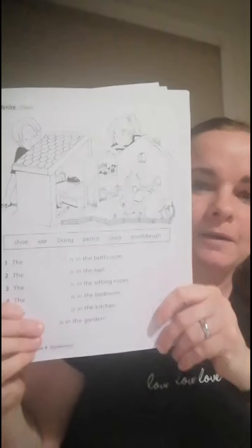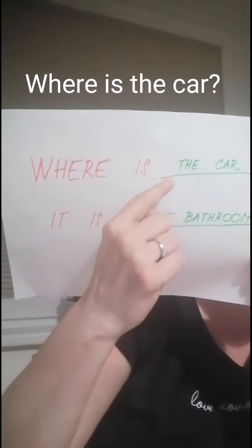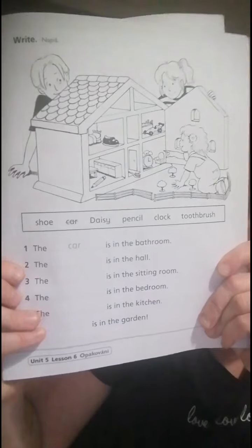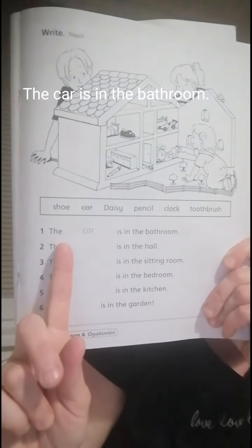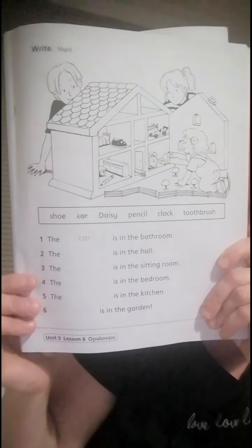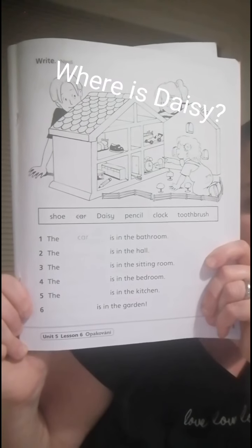Okay, so I'll now ask you a question. Where is the car? Where is the car? Kde je autíčko? Where is the car? Now have a look at the picture. Can you see the car? Yes, the car is in the bathroom. Autíčko je v koupelně.